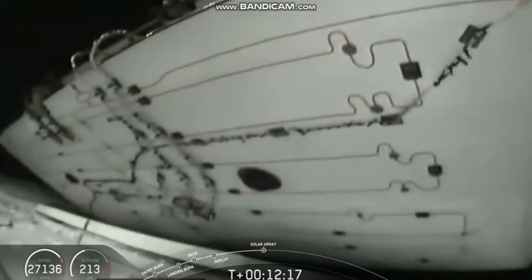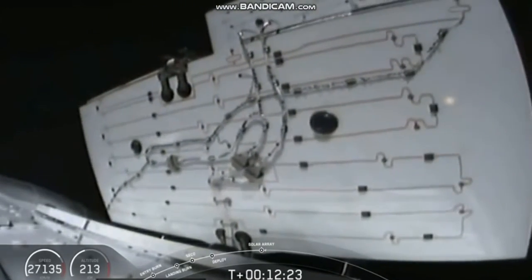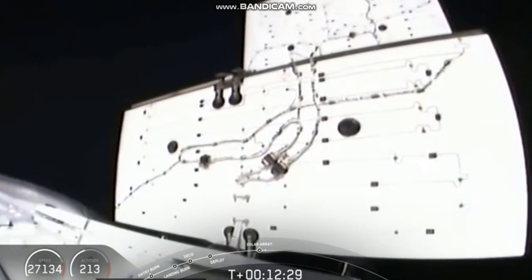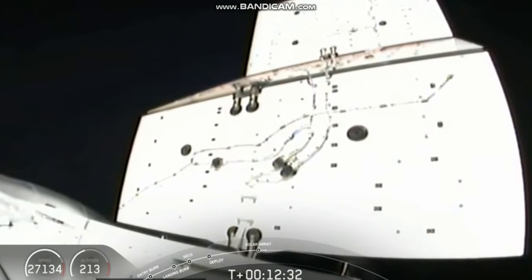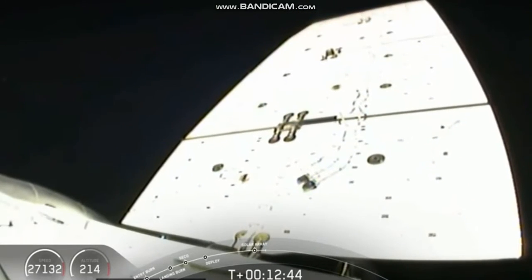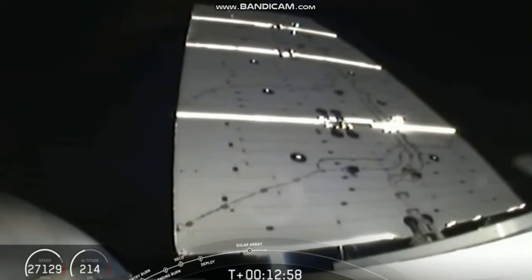There is the start of the solar array deployment. Again, this will take about a minute to complete. We are looking at the back side of the panels, which is why you see some of that harnessing there, but the solar cells are actually on the other side of the panel. Those solar arrays are looking great. Should be locking out here shortly. And we've got full solar array deployment. Dragon is now officially on its way to the space station.